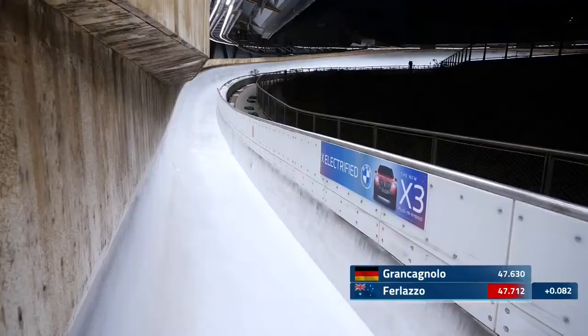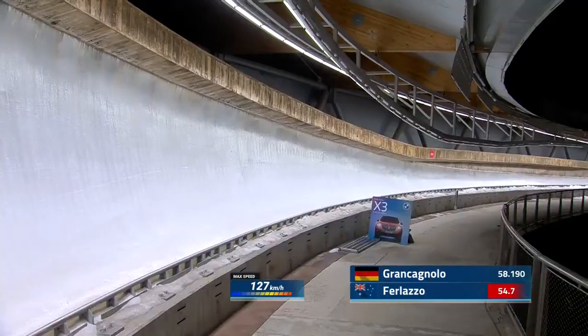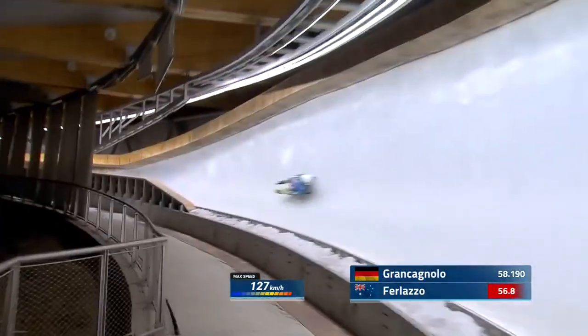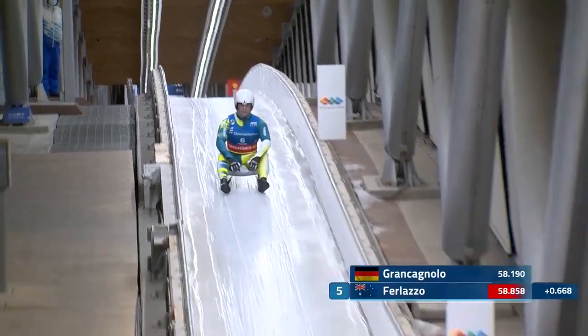Really early into 13. Very high at the entrance of 13. Skidding through there into the finish curve. That's going to cost Filazzo, crossing the finish line into 5th place with a 58.858. Felt like he did all the hard work at the top.